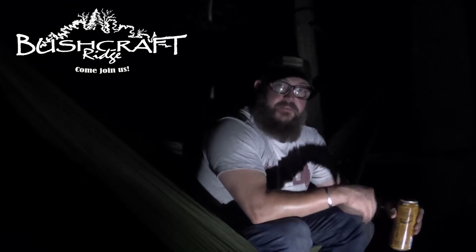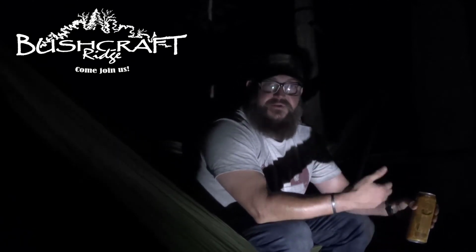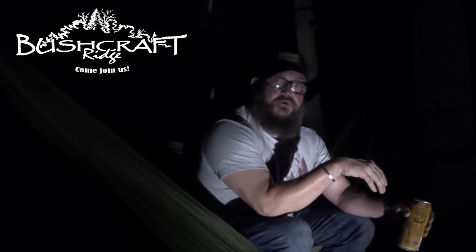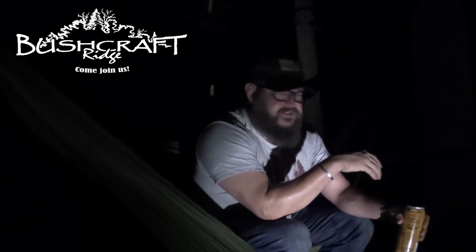$100 per person per night. I set up the tarp and hammock, and I give you all the gear that you need, like fire starter, knife, hatchet, saw. I let you borrow my gear. I pack a bag for you, $100 per person per night. Each person gets a bag with the full gear that they need to camp, essentially.